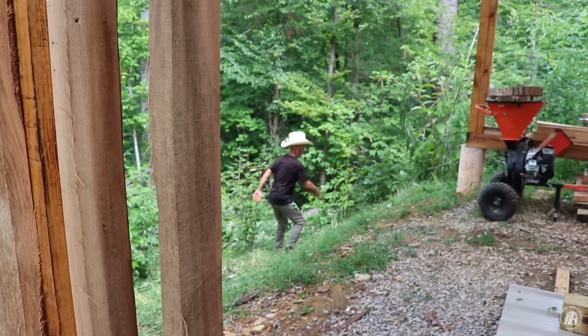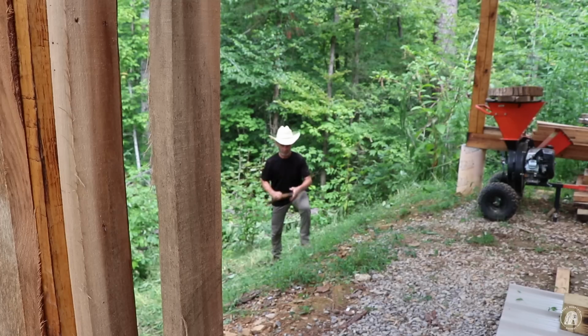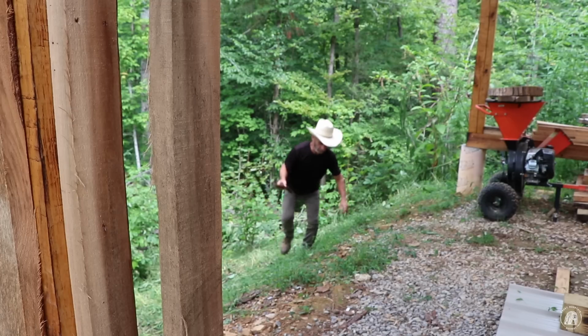Well, I believe I just about got this knocked down now enough that I can lay that tarp out here.